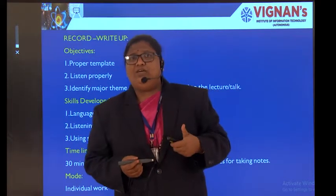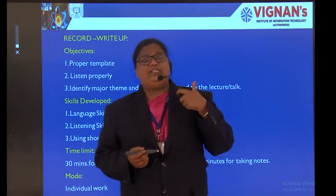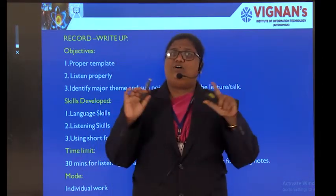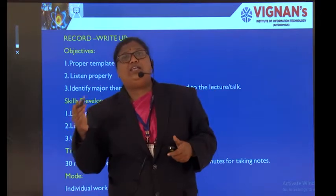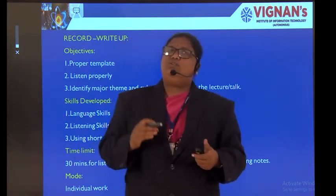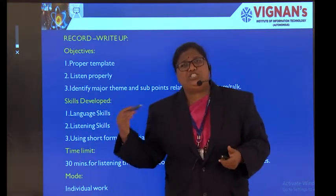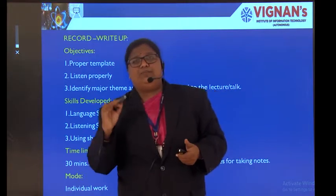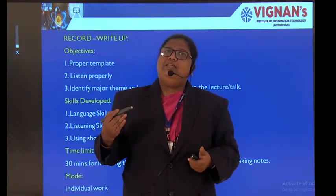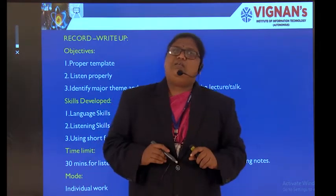Cornell method, where there is a particular structure for it. You need to write the topic, the date, time and all that in the format given, and you have to write key points on the left hand side, and related notes on the other side. You have to write a key for abbreviations if you are given any abbreviated forms, and then you need to summarize. So that is related to the Cornell method.